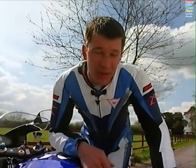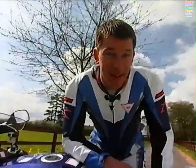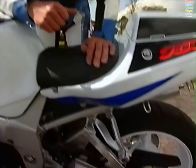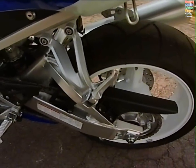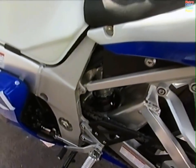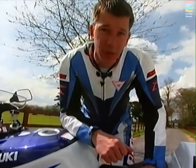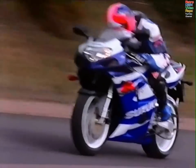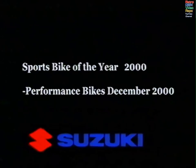Wheelbase is the same as the 1000 at 1,410 millimeters. Keeping the back end in check is this beautiful GP style, massively braced swing arm. And that's running off a shock, unlike the other bikes, it's a Kayaba on the 750. Beautifully made shock just for the 750. Again, fully adjustable for rebound, compression damping and preload, so you can set it up just for you. A proper race bike on the road, the GSX-R 750.